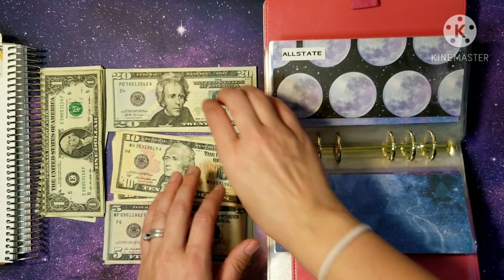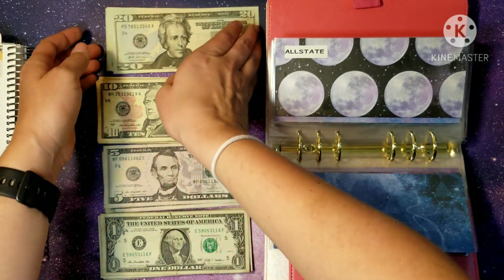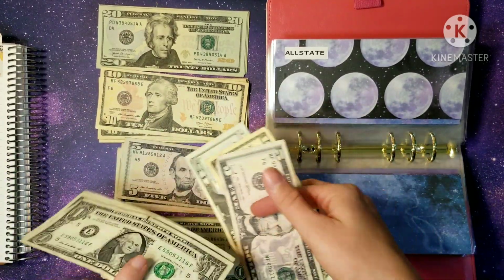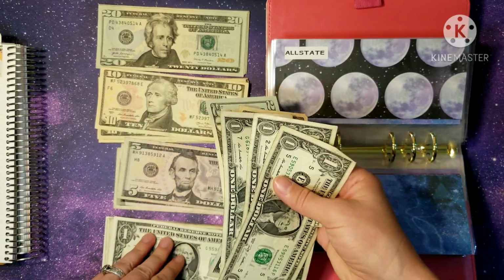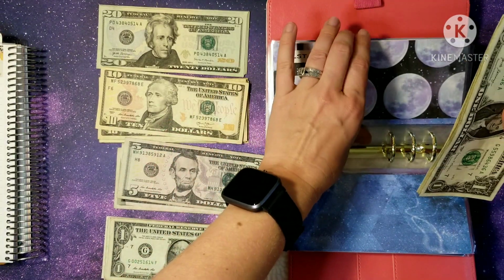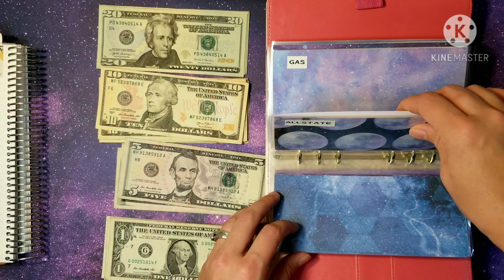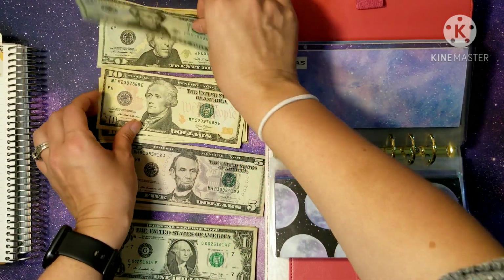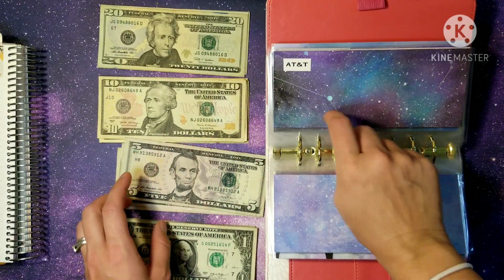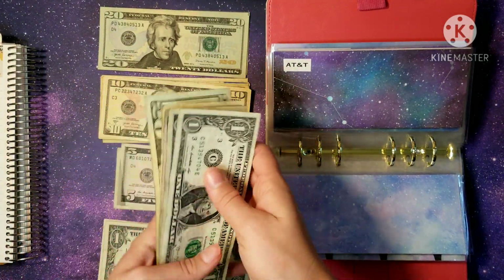Then we have our Allstate, which is getting 39. Let's go ahead and slide all of these up. So we have 20, 30, 5, 6, 7, 8, 9, 39. For gas, we are only doing 30. And some of these need to get flipped around because one bill got higher than the other. AT&T is 37, 20, 30, 5, 6, 7, so 37.